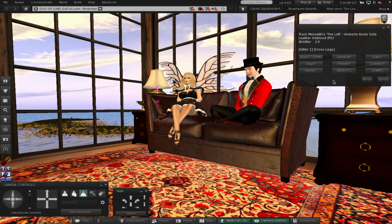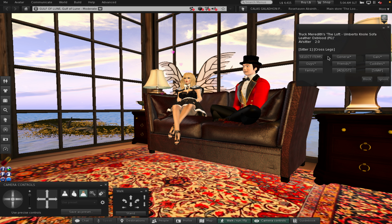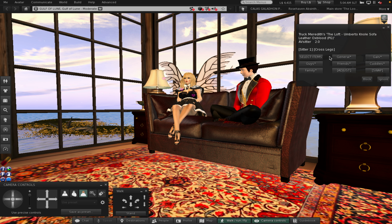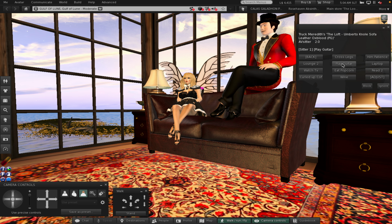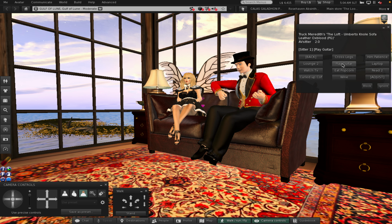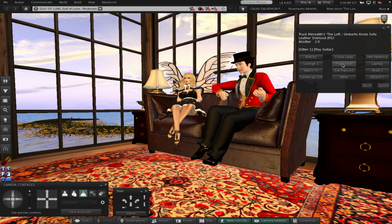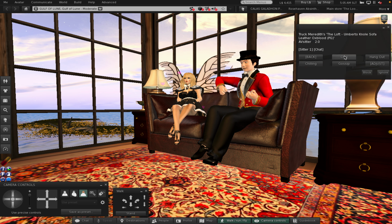Okay, so we are at Cross Legs. This is the loft. Umberto Knowles sofa, leather, ox blood. What is this? Is it going to give him a guitar? No. Okay. Gals, guys, friends, Romans, countrymen.